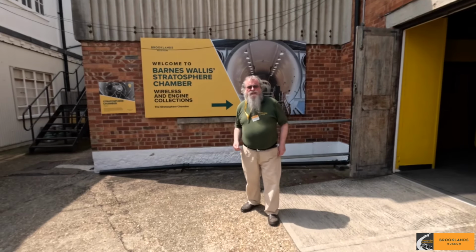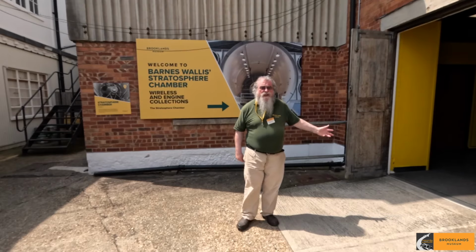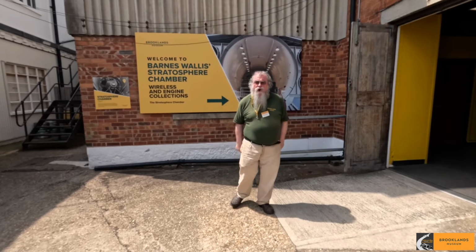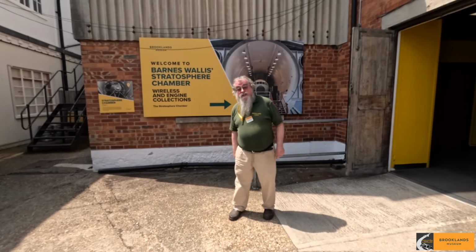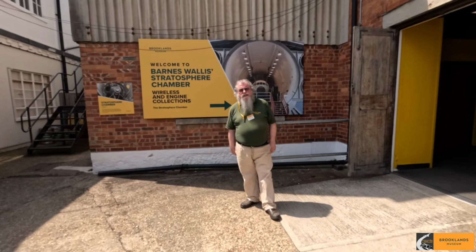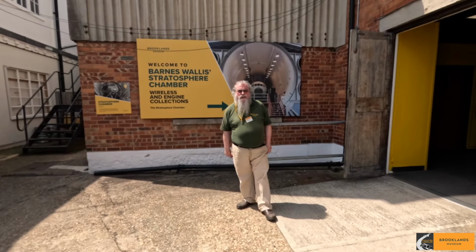I'm John Rowland. I am a volunteer who has worked here in the Stratosphere Chamber since it was reopened in 2014. It was opened in March 2014, and in April I started coming here as a volunteer, not realising it had just been reopened, and I stuck with it. So that's now 10 years that I have been here as a guide and volunteer at the Stratosphere Chamber.